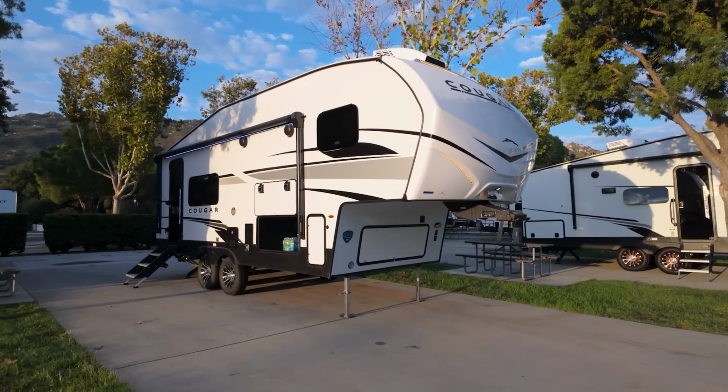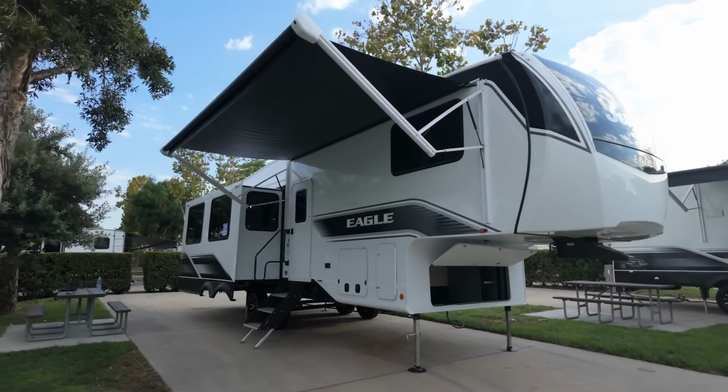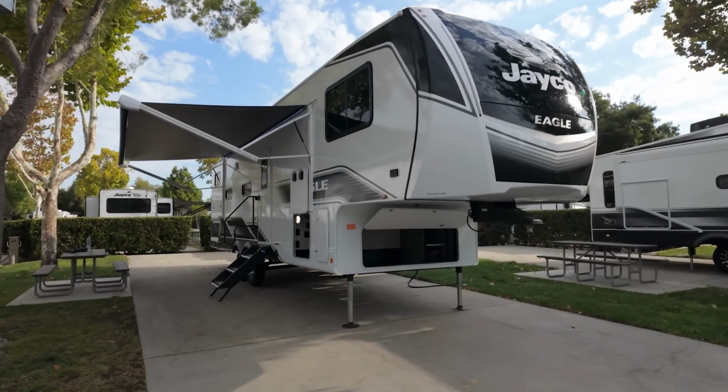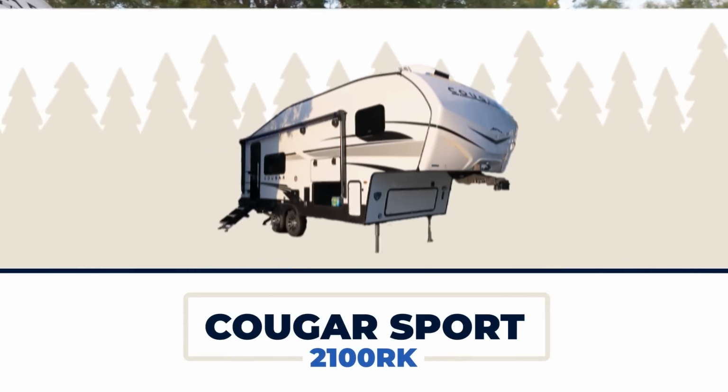They fit just about anywhere, and they come in a number of exciting family or couple floor plan options and offer some similar luxuries as higher end fifth wheels, but without the size and price tag. We've got a versatile list of small fifth wheels from manufacturers who are dominating this segment. So let's take a look and find out what these small fivers have to offer.